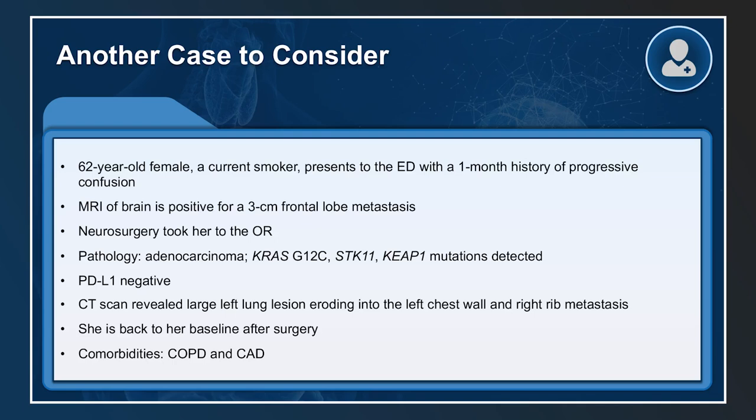A neurosurgeon took her to the OR because of these symptoms urgently, and the pathology shows adenocarcinoma, KRAS G12C, with STK11 KEAP1 co-mutations detected, PD-L1 negative. The CT scan revealed large left lung lesion eroding into the left chest wall and with a right rib metastasis. She's recovered from her surgery nicely, and she has background coronary artery disease and COPD.